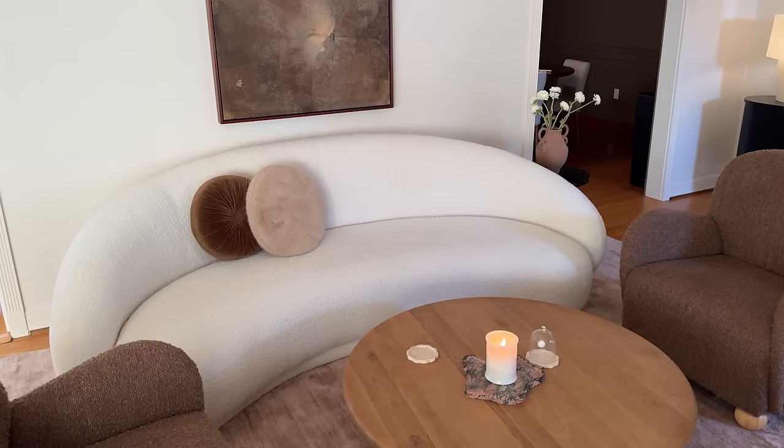The couch, this is from Interior Icons. I was really, really happy with the customer service there. I feel like everything went really well with the delivery, and they're really helpful.